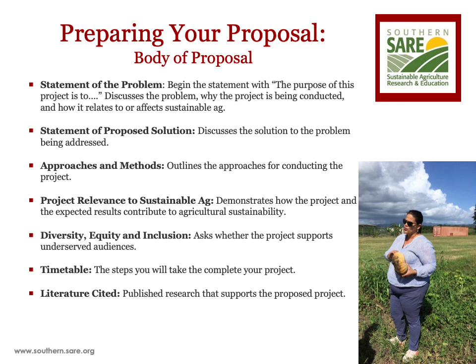Approaches and methods discusses how you will conduct your project. This is your scientific method. It includes how you will set up your experiment, what you will measure and how often, how you will measure it, and what you expect to find as a result. There must be a direct relationship between the approaches and methods and the project relevance to sustainable agriculture.